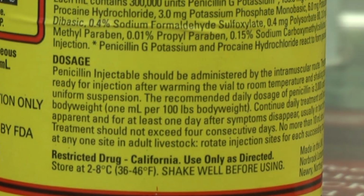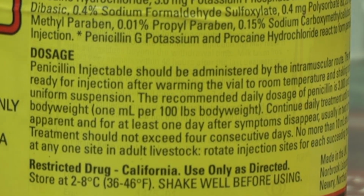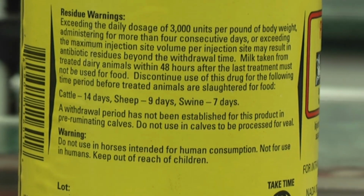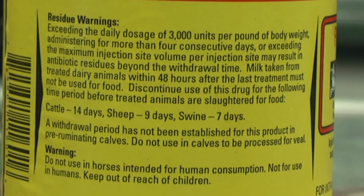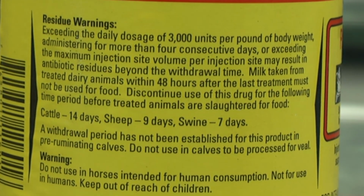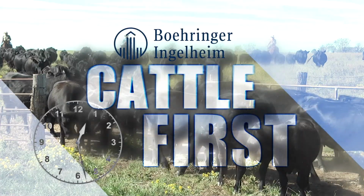After that, what's the dosage, what's the route of administration, and then what's the withdrawal time, or the time in which it's safe to take an animal to slaughter from the time in which the animal was last treated until that animal was slaughtered. So, species, indication, dosage, route of administration, withdrawal. All of these are important components on a label, so make sure that you follow them and use antibiotics judiciously.